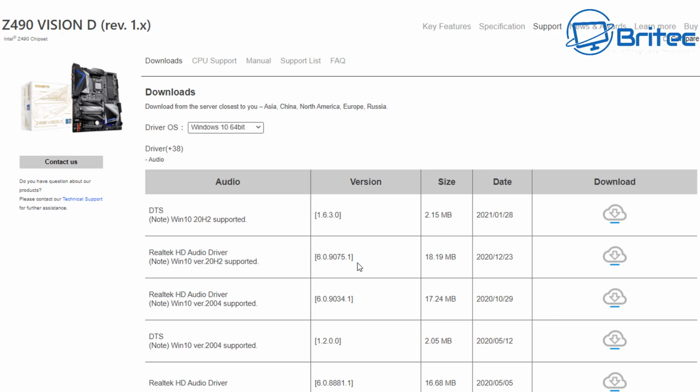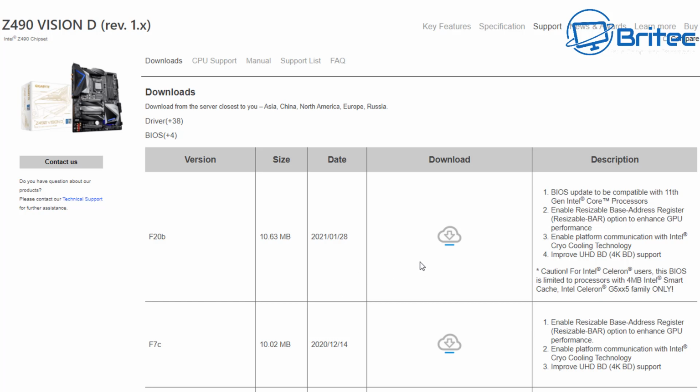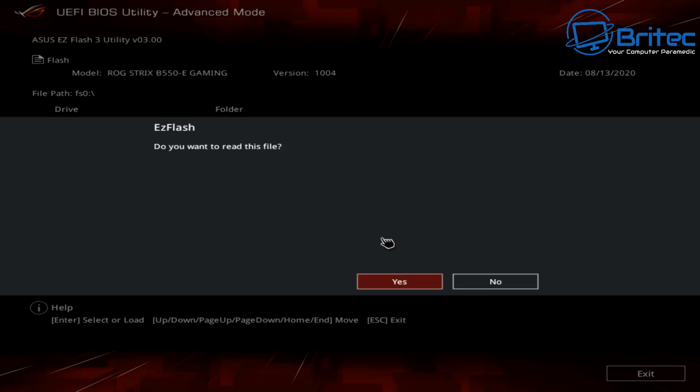So why would you need to flash your BIOS? Well, there's many different reasons for it. Maybe you've got a piece of hardware that is not being recognized. If that is the case, then check for BIOS updates. Maybe you're trying to use a new CPU in an older motherboard that needs a BIOS flash to get that CPU to be recognized and work properly. As you can see here in the Z490, to use the 11th gens, you will need to flash the BIOS. So in things like that, you would need to go ahead and flash the BIOS to get it to accept the piece of hardware that you're using, maybe memory compatibility issues and things like that.